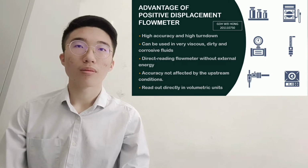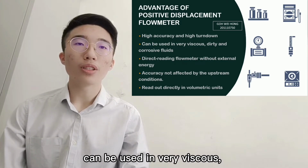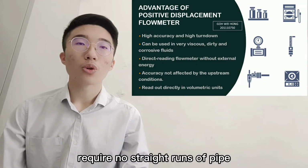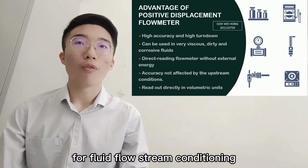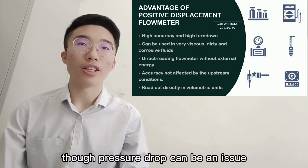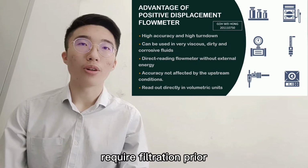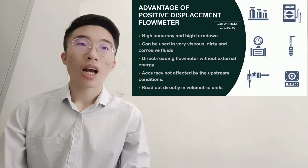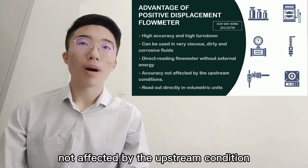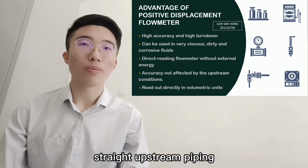Then, positive displacement flow meters can be used with very viscous, dirty, and corrosive fluids, and essentially require no straight run of pipe or fluid flow stream conditioning, though pressure drop can be an issue. They typically do not require filtration prior to processing. The accuracy of the positive displacement flow meter is not affected by the upstream condition. It requires very little straight upstream piping.